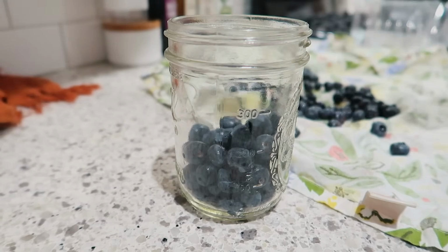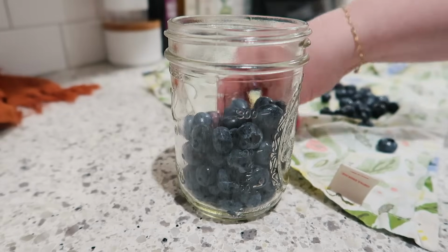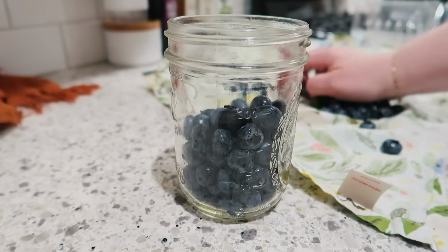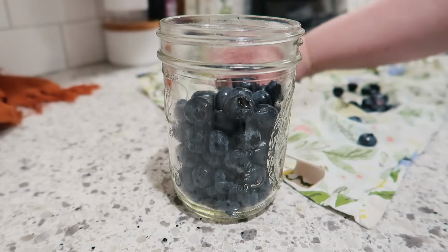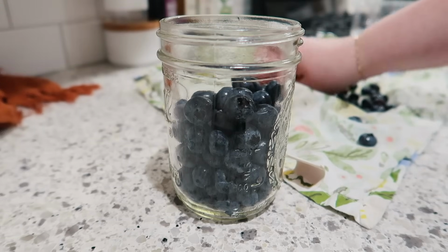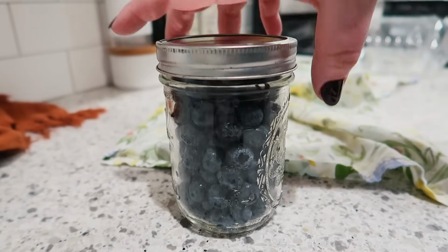So I wash my strawberries and blueberries in my salad spinner with a little bit of water and vinegar. And I've been liking to keep my berries in mason jars lately, especially blackberries and blueberries. I find that they stay really, really nice and they don't go slimy. So this is a pint mason jar. So I just dried my blueberries off and put them in there.